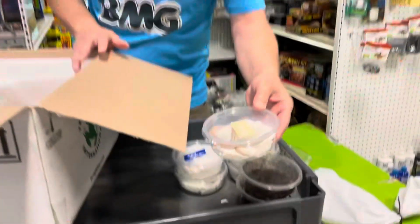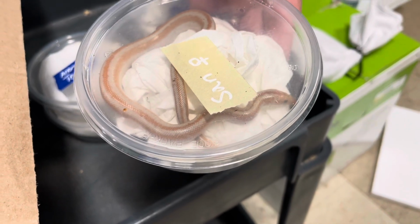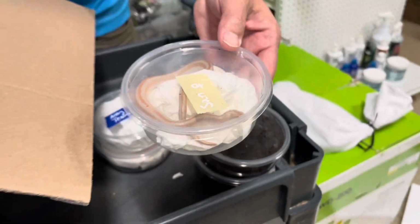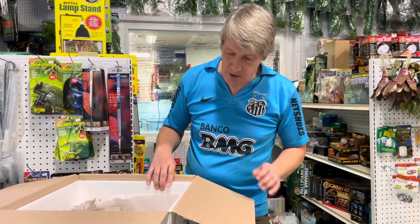This is a special order, but I'll let you see it anyway. This is a rosy boa, I'm going to lose it. It starts with an M. I forget which one. Some city in California. A little rosy boa female, actually.